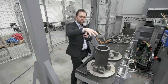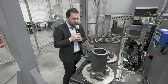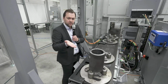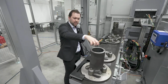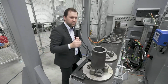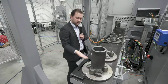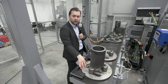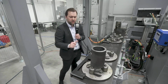When our clamping chuck takes this coupling, our pallets are mounted on springs, and the springs can compensate this trapeze. We take the coupling billet, the axis of the billet is at 90 degrees, but this trapeze will be compensated by our pickup system, which is mounted on springs.